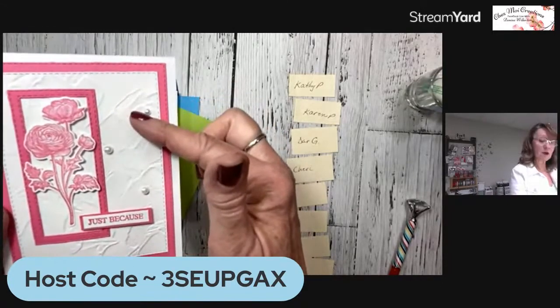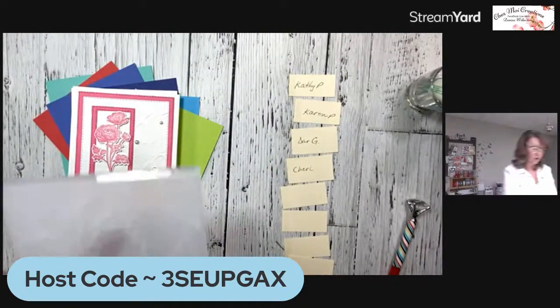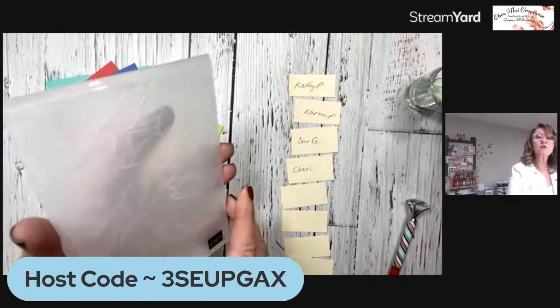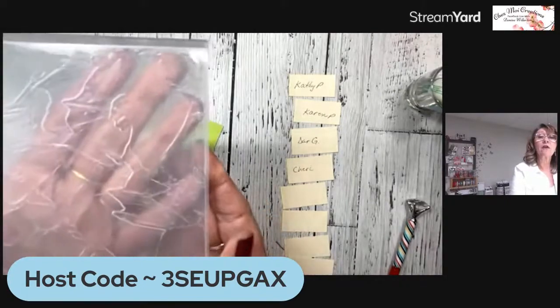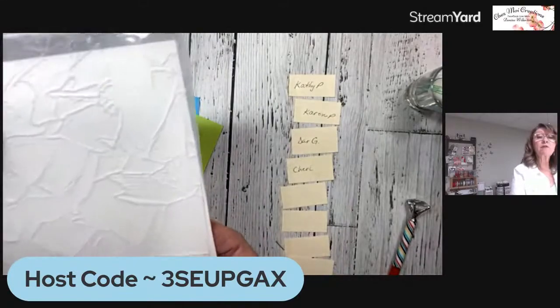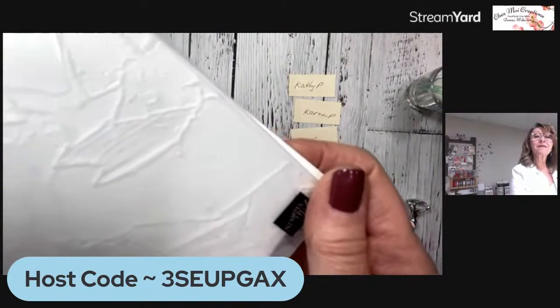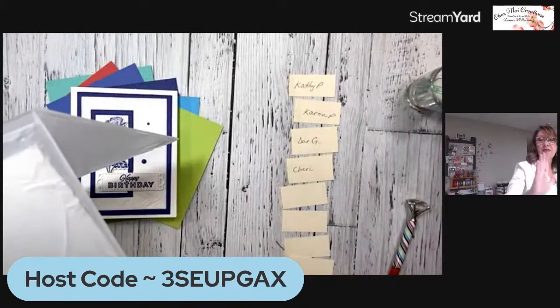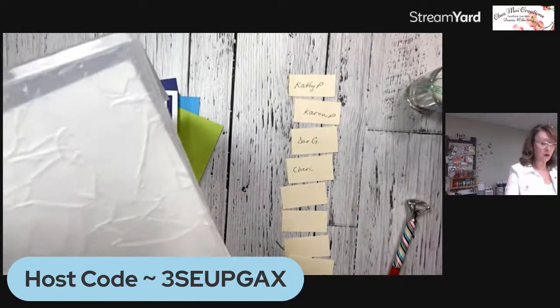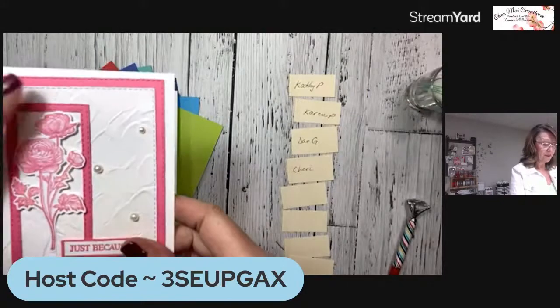So I used the embossing folder, and this is the painted texture embossing folder. This is going forward in the catalog. That's what that looks like, if that gives you a better view of all that glare. You know how you kind of get that when you mud a wall? That's kind of what it looks like. Painted texture embossing folder, that's what I used. This was my original card.